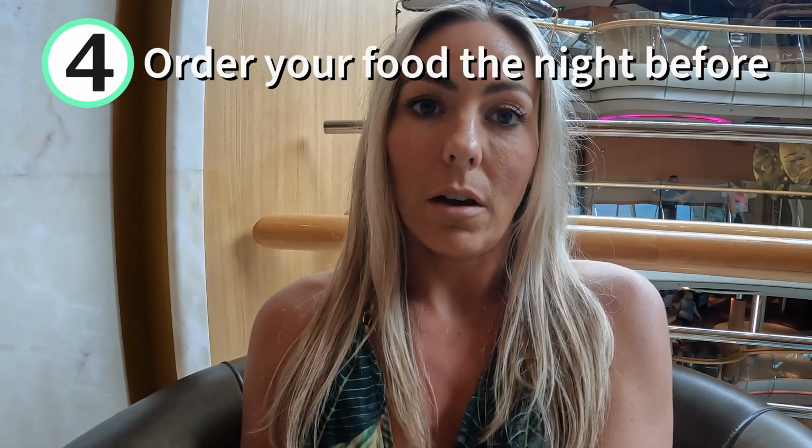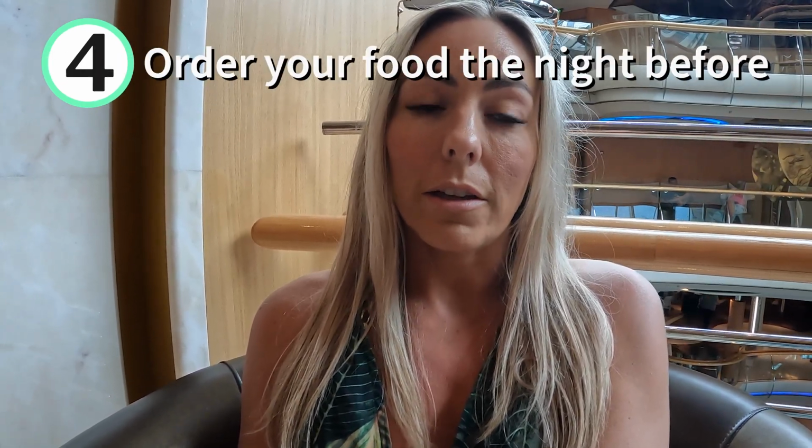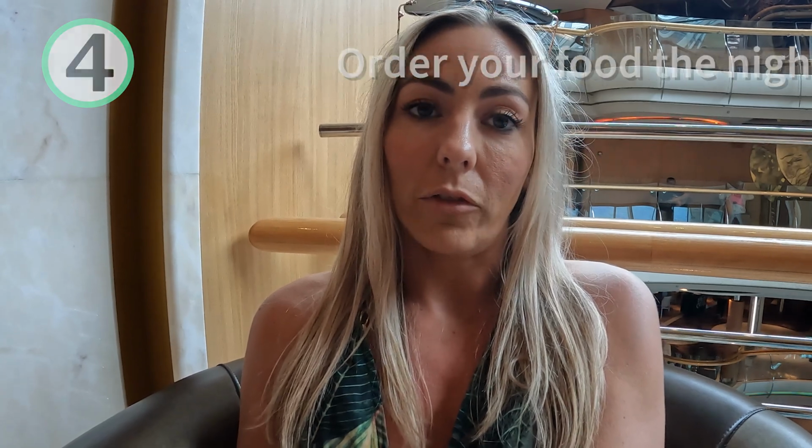Another great thing in the main dining room is they can make pretty much anything either gluten-free or vegetarian, as long as you let them know the day before. So what they do for me with my gluten allergy is they bring me the menu for the next night. I take a look, I see what I want to have, and then they let the head chef know about my allergy, and they just customize the food for me based on whatever I want. So I basically look at the menu, pick out whatever I want, and if they can make it gluten-free and vegetarian for me, they do.